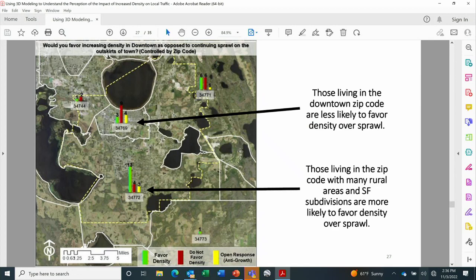So when I controlled for the zip code, this is where we get a little bit more interesting results, because this northern zip code here, this is where downtown is. And the people who live there, they are less likely to favor densification over sprawl to accommodate future growth. Whereas the zip code down here, which you'll find more suburban sprawl and more rural lands, those people actually would like to see more densification. And so all I can do is kind of infer as to why this is, but my guess would be that these people feel like the densification in downtown is more personal and they would be more affected by it.